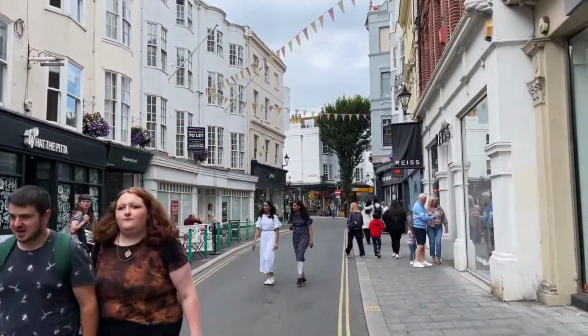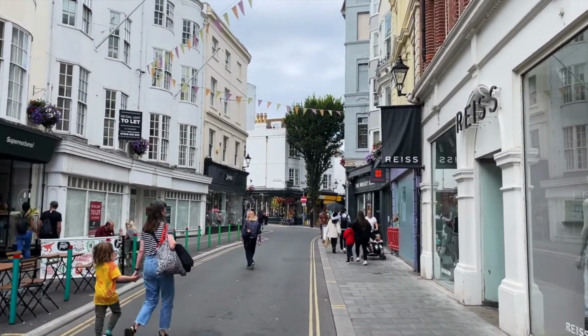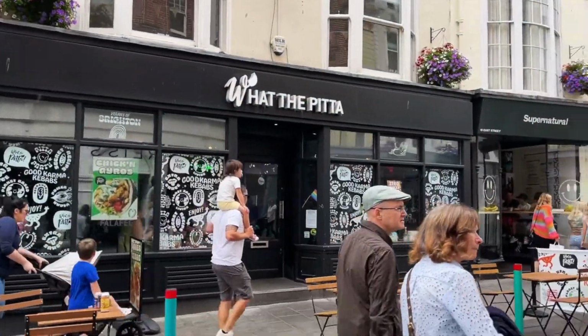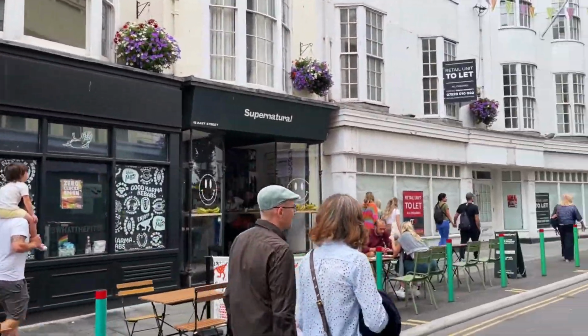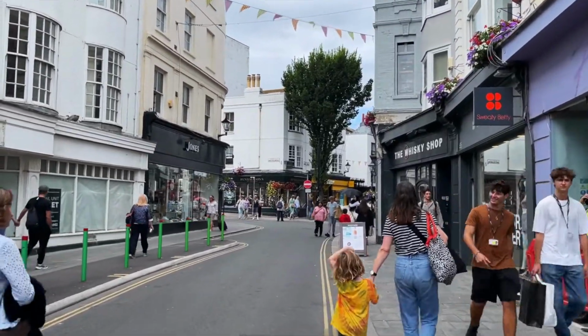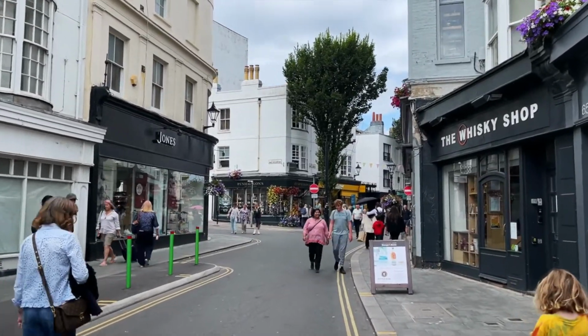Yeah, random. But it's nice to walk around anyway and see a bit of... You would have liked that. Oh, what the pitter. I would have liked that. That sounds delicious. Supernatural. It seems like there's a lot of healthy eating shops here, which is quite nice. Anyway, I'll show you if we see anything else beautiful.